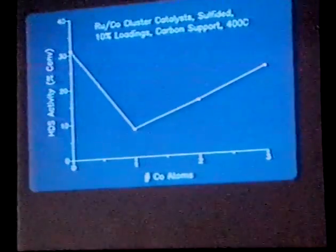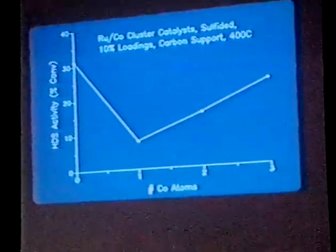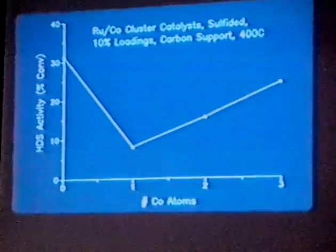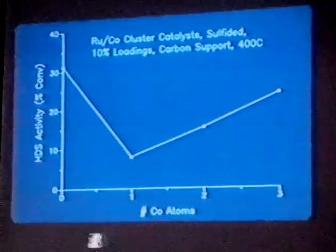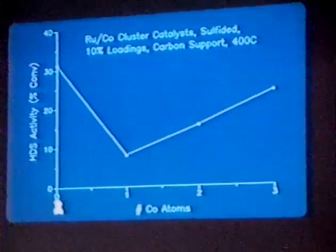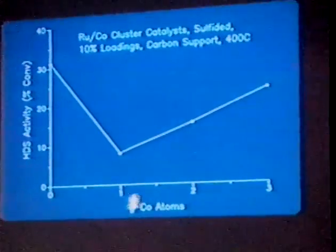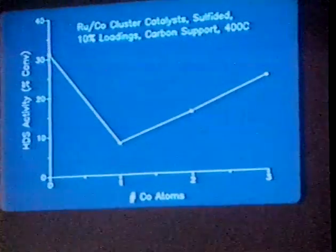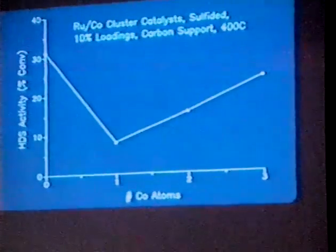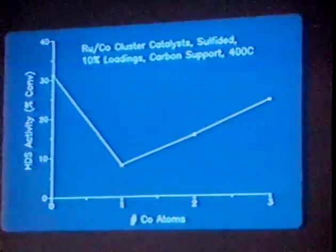This is the catalytic activity of the sulfided clusters, 10% loadings on carbon, 400 degrees C. The clusters are expressed along the x-axis, as I said before, according to the number of cobalt atoms they have. This represents the cluster containing only ruthenium. This represents the cluster containing only cobalt, and these are the mixed metal clusters. This graph shows that the mixed metal clusters were less active than the pure component ruthenium and cobalt catalysts.